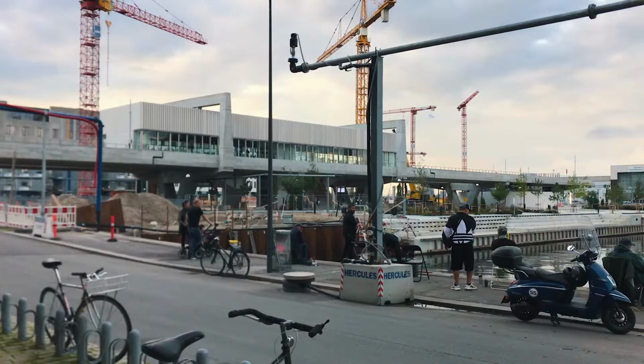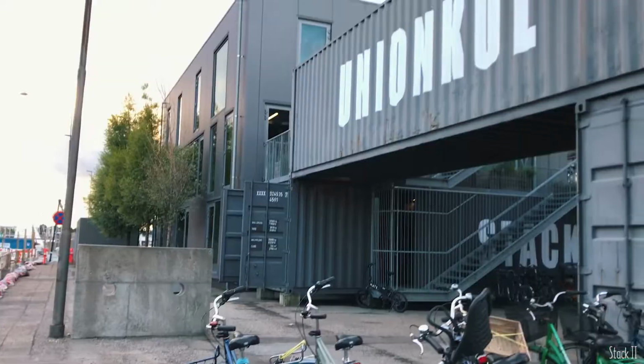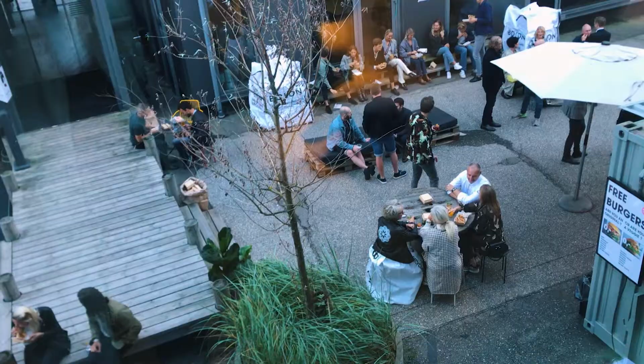Our last stop for the day is at Stack 2. This is basically a bunch of shipping containers turned into office spaces.